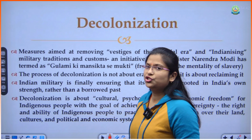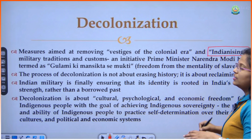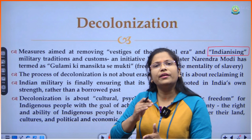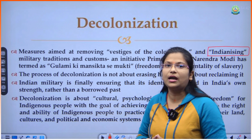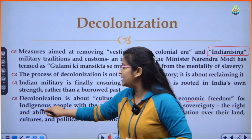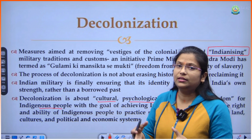Let's talk about decolonization. What is decolonization? Decolonization is basically removing the vestiges of the legacy of colonial rule. That is, we need to indigenize the things that are present in our culture. We need to bring back Indian things into our culture. It does not mean we are erasing the history, but it is to bring prominence to the Indian culture and the Indian traditions present in our India. It is about cultural, psychological and economic freedom, and it is for whom? It is for the indigenous people, that is the native people of India, and to restore the indigenous sovereignty, that is the native sovereignty in the Indian system.